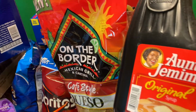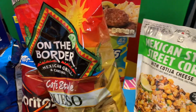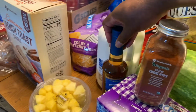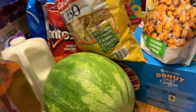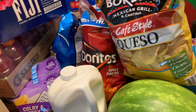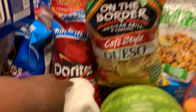We eat a lot of pancakes and waffles, so I got a bigger thing of syrup because we kept running out of syrup. This time we tried, I don't know if in the store you remember me talking about the McDonald's coffee was gross. So this time we tried the donut shop coffee, the K-Cups. This is made by Member's Mark. But we can kind of move some of this stuff as I'm showing it.